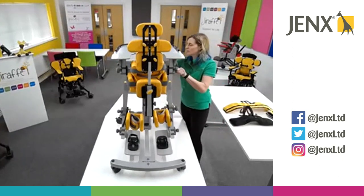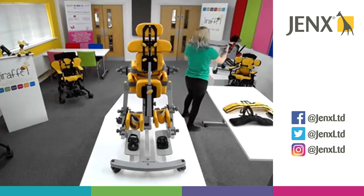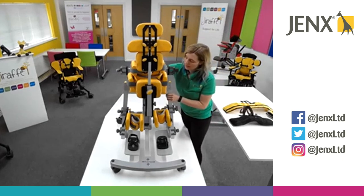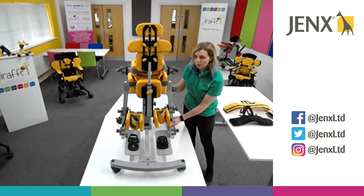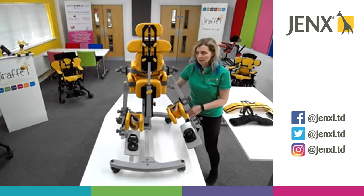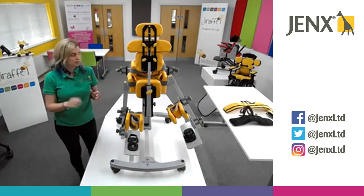Just going to whip this stuff back off a second, so it'll be easier for me to show you the abduction. There we go. So once you're standing nicely in the frame and you want to do that abduction there, you simply, there's two wing knobs at the back here, loosen those off and then you can pull the legs out like so. Now it is completely smooth, it's not incremental. So you can put it to any position that you like within the sort of 0 to 30.